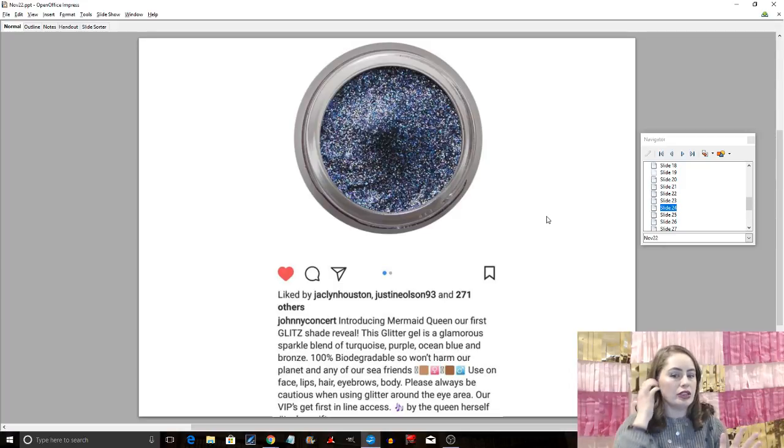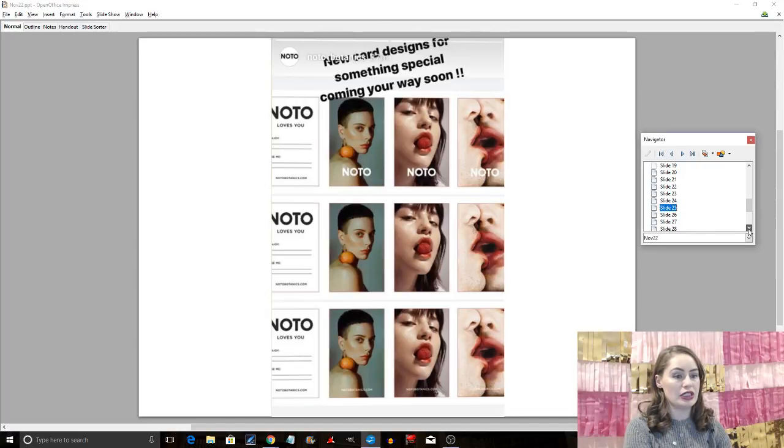amazing. I'm really shocked that I haven't heard of this brand before, Johnny Concert, because they have all these natural oils, jojoba oils, etc. And they have some really cool rock and roll colors, which is cool, and glitter coming soon, which is amazing. And they have a VIP program, which I think is just the email sign up, I'm not sure, or like membership on the site, registration, whatever. But if you sign up for their VIP program, you will get first access to this glitter. So that's really interesting, and I don't know when it's coming. I don't have the information.